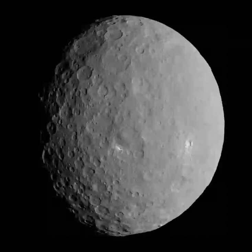An unexpectedly large number of Cererian craters have central pits, perhaps due to cryovolcanic processes. Others have central peaks. Hundreds of bright spots, faculae, have been observed by Dawn. The brightest is in the middle of the 80 kilometer, 50 mile Occator crater. The bright spot in the center of Occator is named Cerealia Facula, and the group of bright spots to its east, Vinalia Faculae.